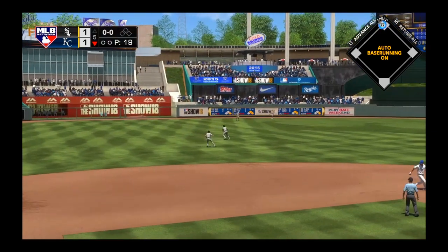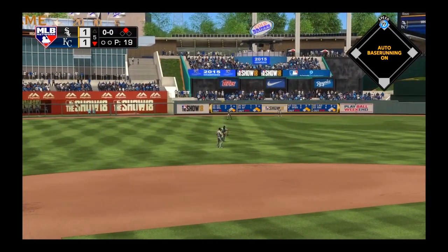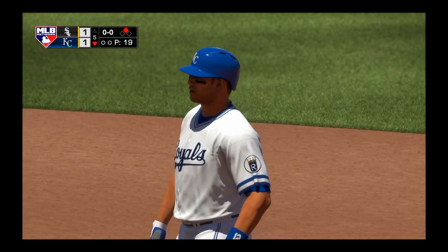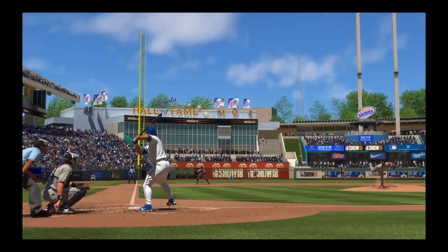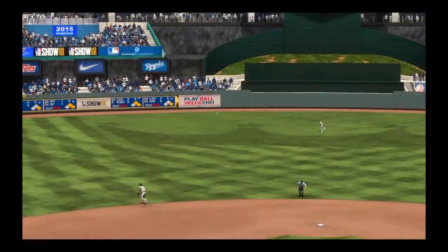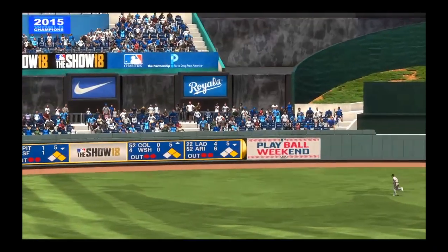And the Royals are going to get a man into scoring position right away on the leadoff double. I'll tell you, that's one of the first good swings we've seen anybody put on this guy so far. He's been throwing the ball really well, but that was one of the few mistakes we've seen him make.